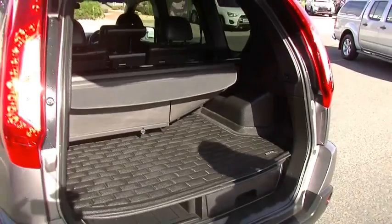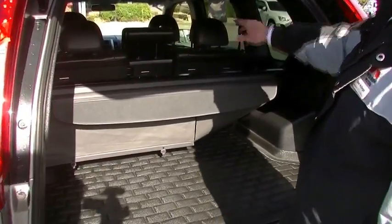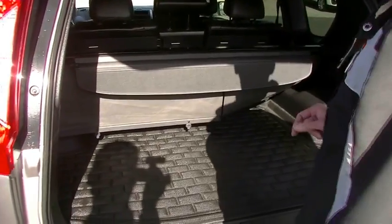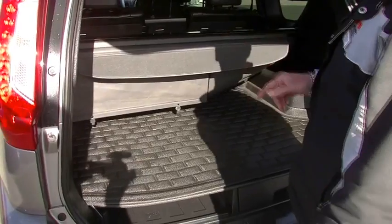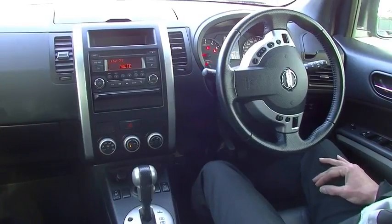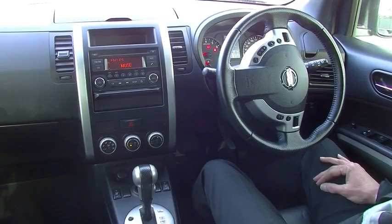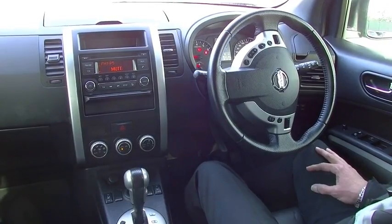Also, if we need additional storage, all of our second row seats do fold down out of our way, even with that middle section folding individually in case we want to store something that's got a bit of length about it. Here we are inside the Nissan X-Trail now, STL. So just with regard to the L, it does stand for leather, which we'll touch on that shortly.